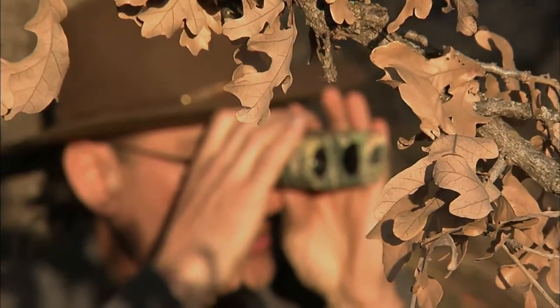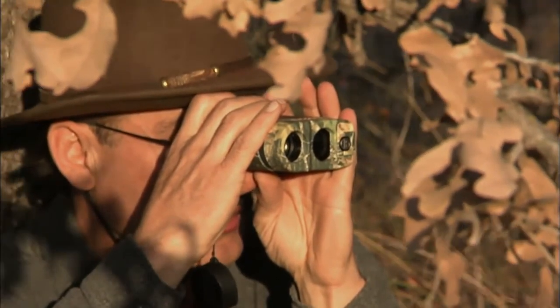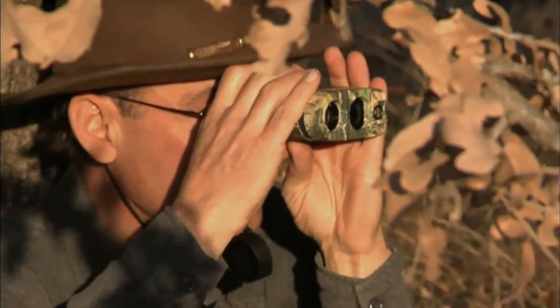Thing about this rangefinder, it's got an 8x monocular. If you don't have your binoculars, at least you've got a monocular. Actually, it works pretty well.